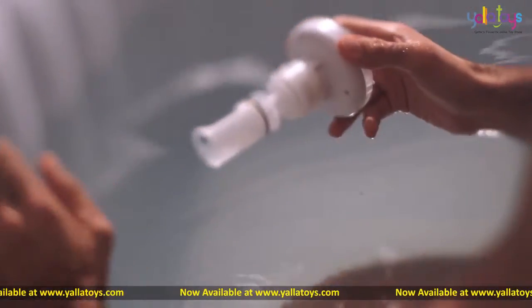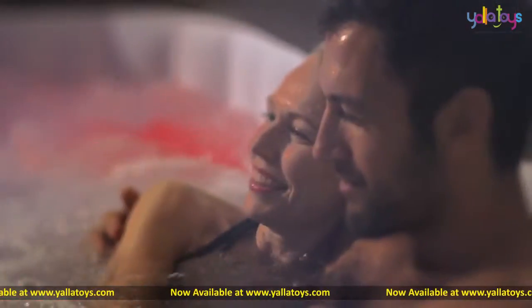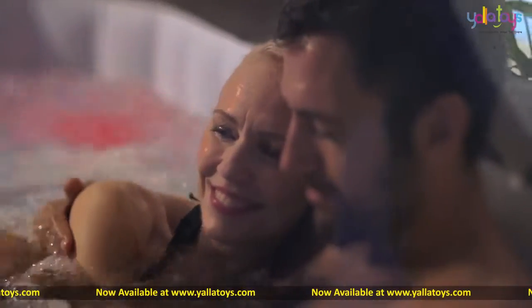Also included is the AquaGlow system, making the mood just right with this soft, ambient light. Relax and unwind in your very own luxury lazy spa.